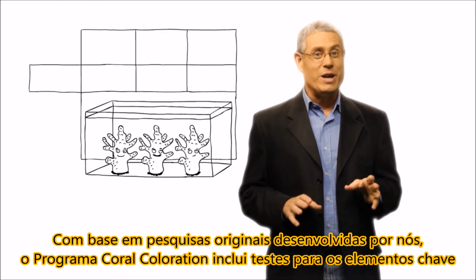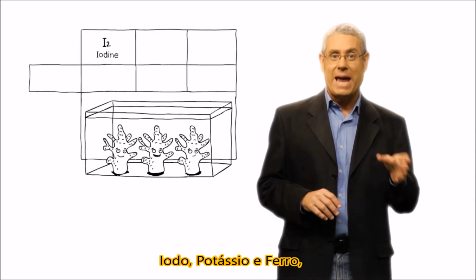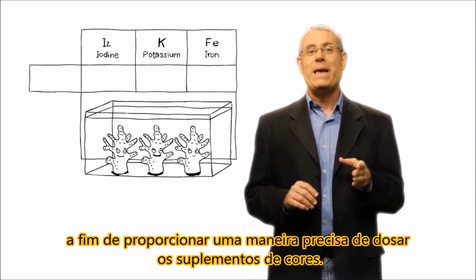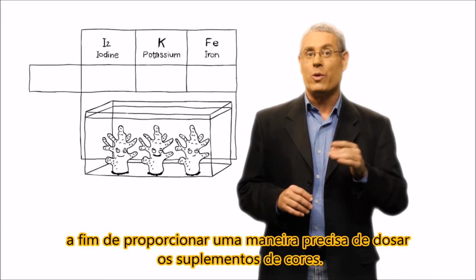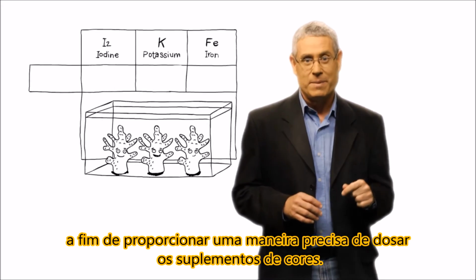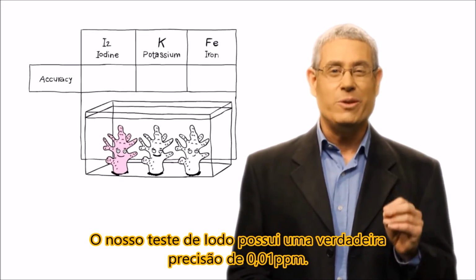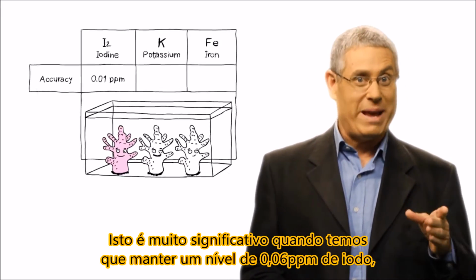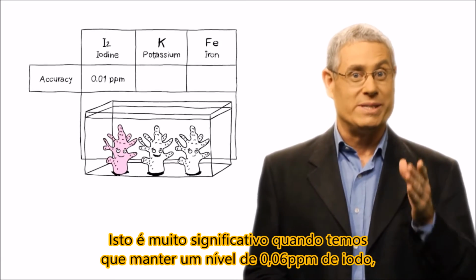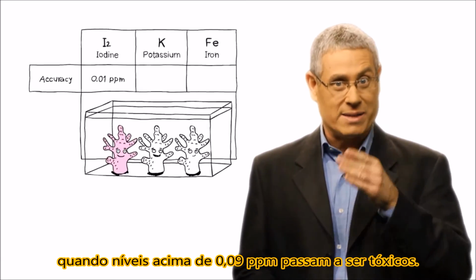The coral coloration program includes tests for the lead elements iodine, potassium, and iron that are based upon original development work we carried out in order to provide an accurate way of dosing the color supplements. The unique iodine test has a true accuracy of 0.01 ppm. This is very significant when maintaining an iodine level of 0.06 and where levels of above 0.09 are toxic.